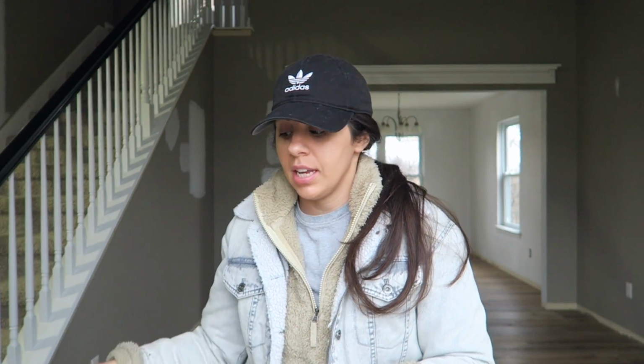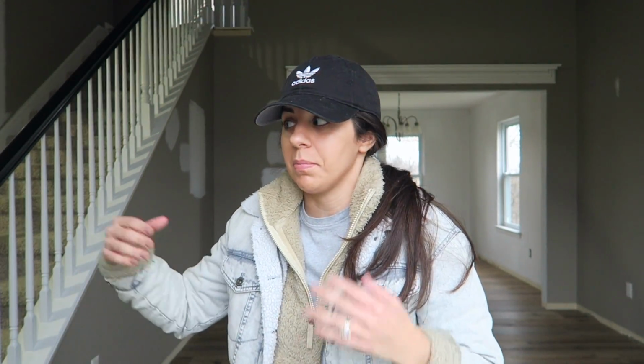I've been actually living at my parents' house lately just because we just got all of our floors done, and because the floors were all ripped up and there were nails poking out everywhere, I couldn't have the dog here. People were in and out all the time, so it was just kind of a lot. But the floors are done and they look stunning.